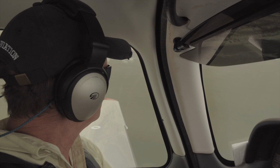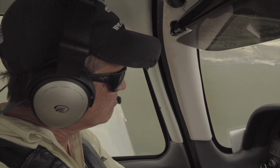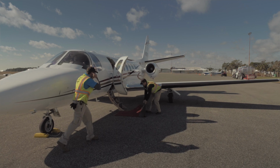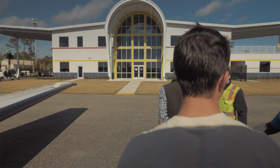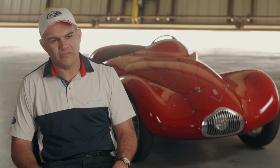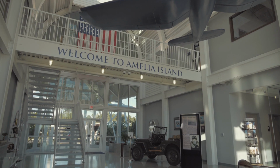It's very dramatic. The ocean all around you and the trees and the unspoiled coastline. And then to land at this airport and to be greeted with some of the nicest folks you're ever going to meet. And then to go into this brand new terminal that really is gorgeous. It's a great way to start off any trip.